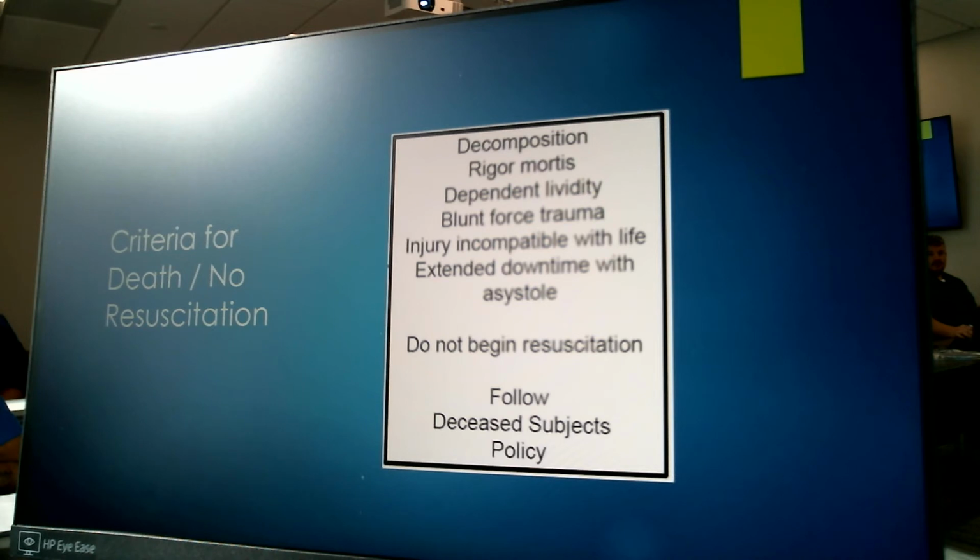Just to reiterate, we are not calling anything in PEA in the field. You're transporting a PEA. You can call the PIC and get orders. It's not recommended to do that, but Dr. Wells does not want anybody calling a PEA arrest in the field. Unless it meets one of these.